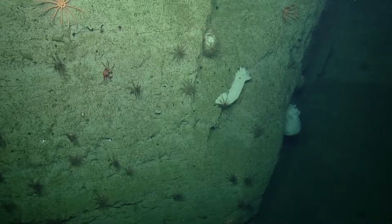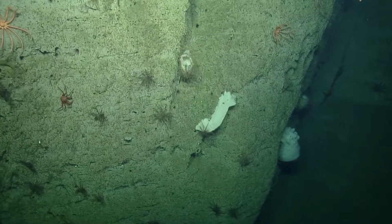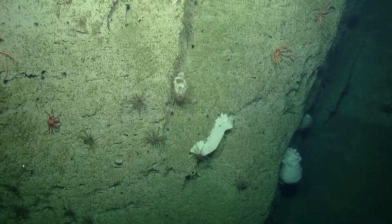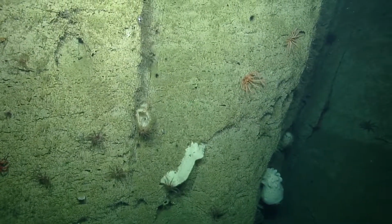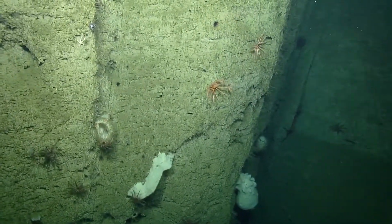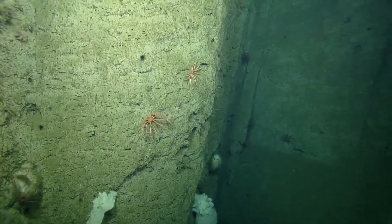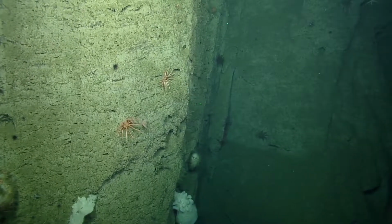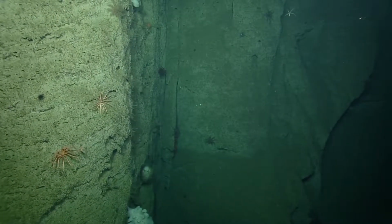Wow. It's a funny sponge coming up. It almost looks like a big giant nudibranch, like a Dorid nudibranch. Yes, you're right. So sponges are very hard to tell apart. So often they're categorized just by their general morphology. So very simple terms like barrel sponge, shelf sponge, vase sponge.